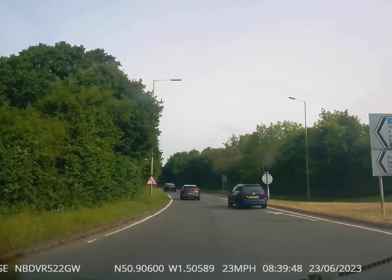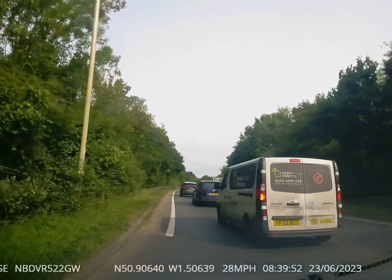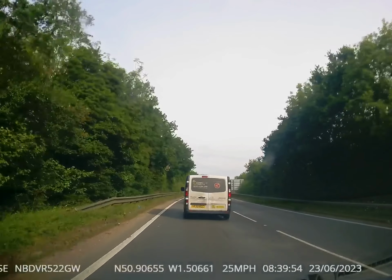Here we have quite an aggressive overtake from this van that's just about to appear into the picture now. Yeah, he cuts in. Shouldn't really be using that lane for going ahead.